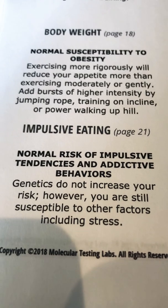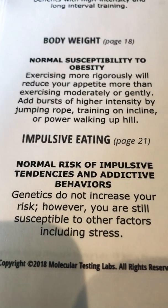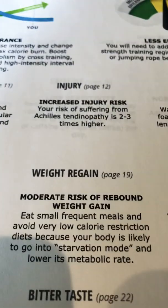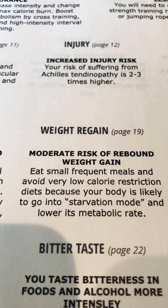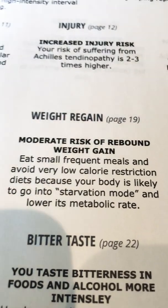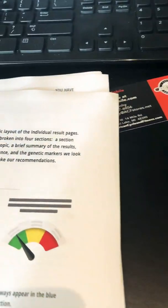Let's see, impulsive eating. Normal risk of impulsive tendencies and addictive behaviors. Genetics do not increase your risk. However, you are still susceptible to other factors, including stress. So it goes through bitter taste, weight regain, eat small, frequent meals, and avoid very low calorie restriction diets because your body is likely to go into a starvation mode and lower its metabolic rate. Pretty cool stuff, guys.